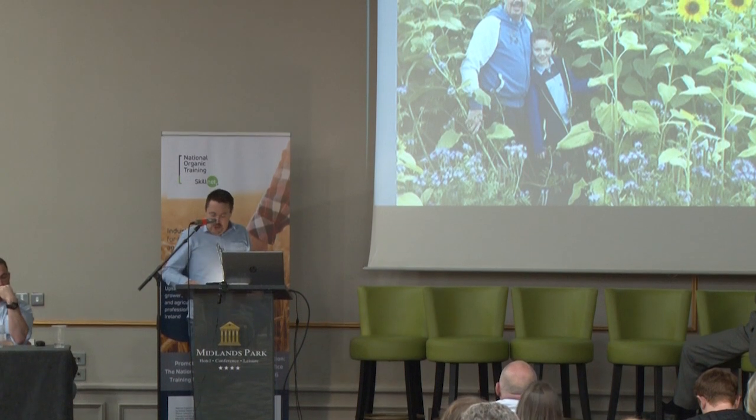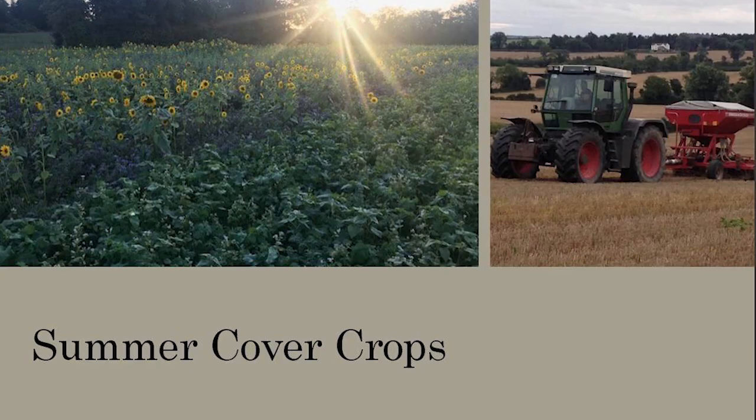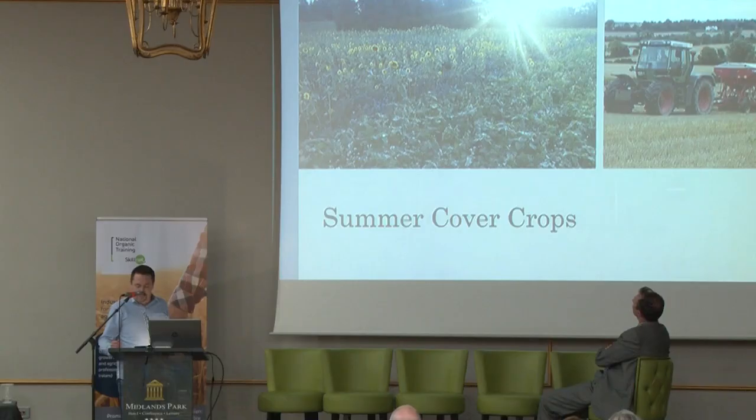So, look at a couple of things on the farm we've done. That's us there. The summer cover crops. I don't grow that many spring crops, so we have to grow summer cover crops. And people say to me, what's the point in spending money on cover crop seed if it's only going to be in the ground for 2 months? But you're getting the best 2 months of the year, you're getting the best time for growing, and you're covered in the ground the whole time.